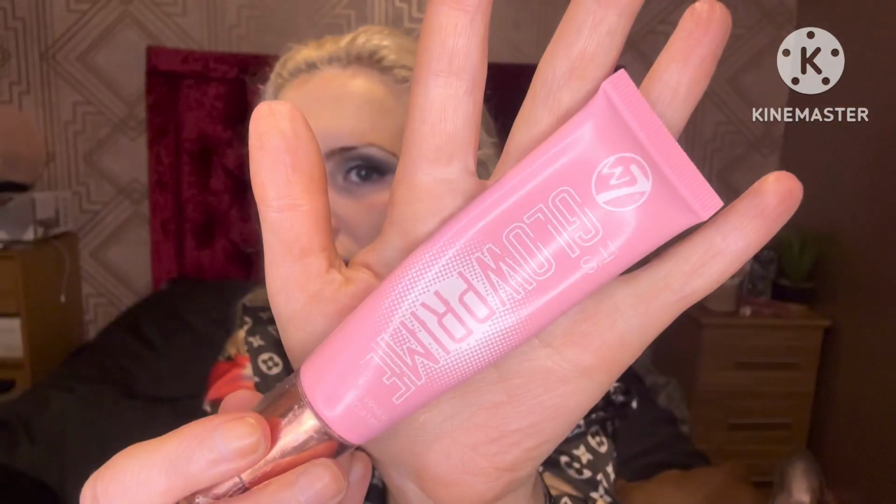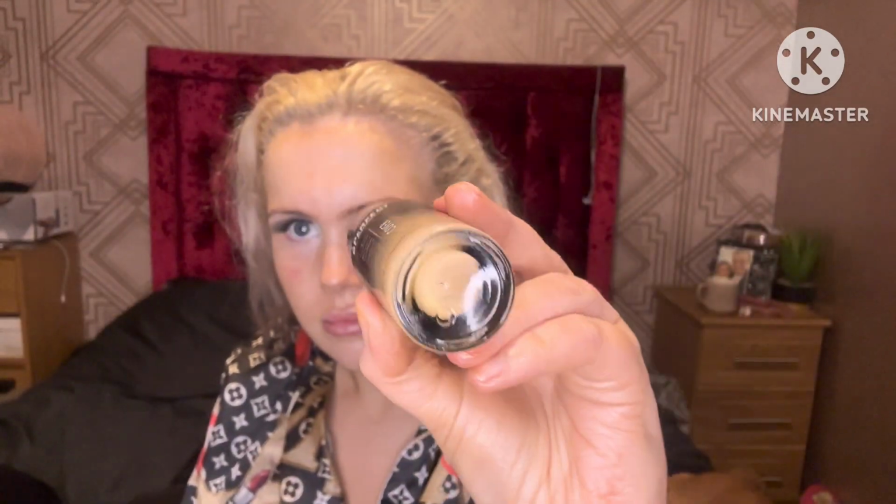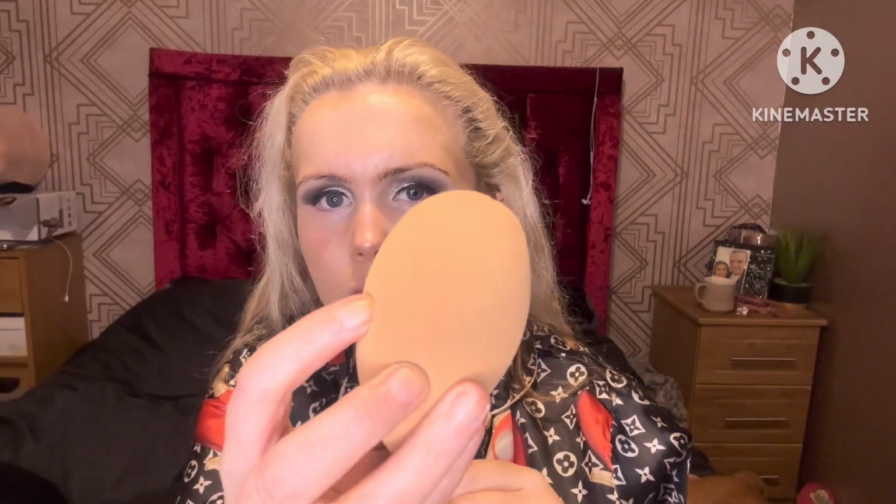Putty primer a small amount onto the areas that I need smoothed out, especially that forehead, cheeks, the nose, pretty much everywhere, but I'm focusing on the areas that need it the most. Taking my W7 Glow Prime Primer, perfect, beautiful colour as well, it's really, really nice, onto my face, and then my Be Perfect Chroma Cover in N5 foundation with my Real Techniques beauty sponge.